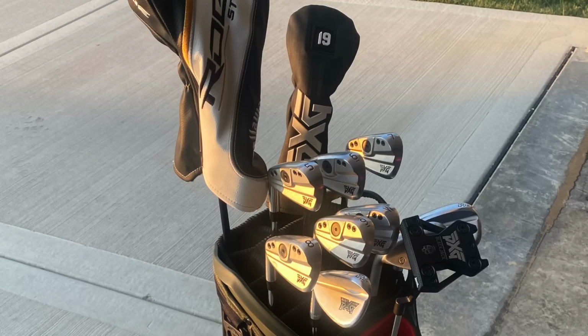Very interesting. He's got 5 through pitching wedge as the Gen 4 0311. So we've got another player here. Nice players irons there in the 0311s. They're just a step up from the 0211s that you've seen me test here on this show, which are more of a hollow bodied kind of game improvement club. The 0311s are going to be your more players type iron there.